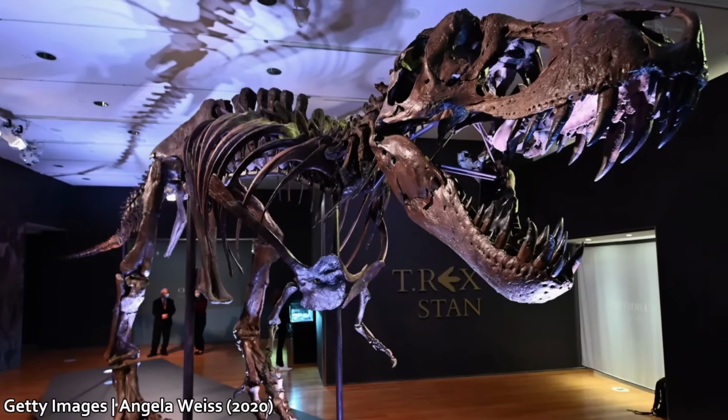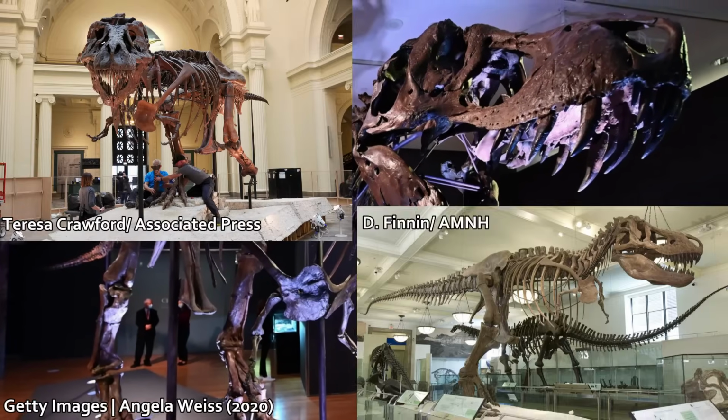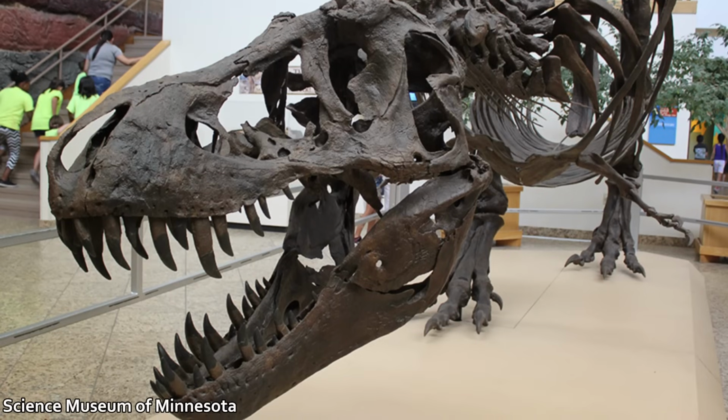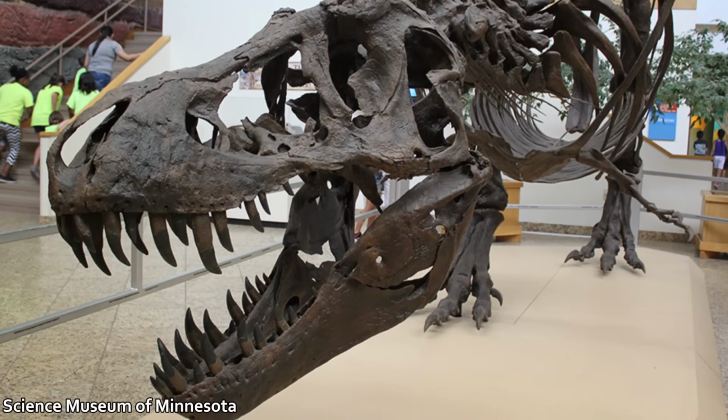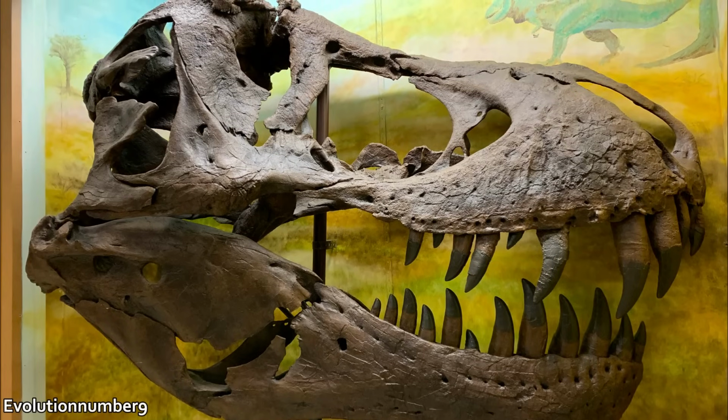Stan is one of the most iconic specimens of Tyrannosaurus, along with Sue and the AMNH specimen. It is the most casted Rex, with many museums around the globe housing a clone of Stan. Stan also boasts the most well-complete and well-understood skull of any Rex.